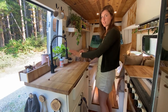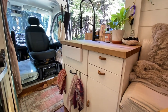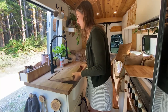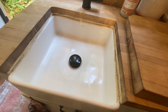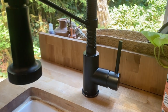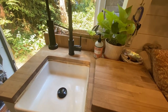If we turn around and face the other way out the door, we arrive at my bathroom, I guess dishwashing area. I have the Vigo Farmhouse 14-inch sink, and I also have the infamous Kraus black spigot. A lot of van lifers get this exact setup, and I totally see the draw why, which is obviously why I purchased it myself. It's just so beautiful.